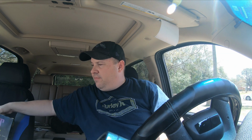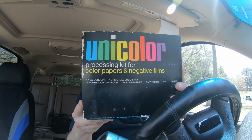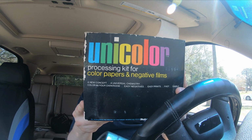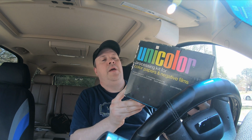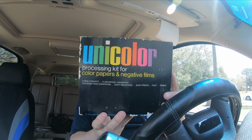They had a lot of old Kodak stuff there. So it's basically me and one other guy going back and forth, picking this stuff off this table and grabbing all this old Kodak stuff. The first thing I grabbed is, there's two of these boxes, so I'm going to only show you one because they're heavy. Unicolor. This is pretty cool. This is for like color prints, negative stuff like that.